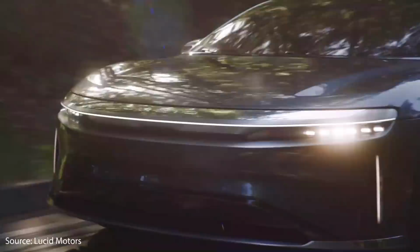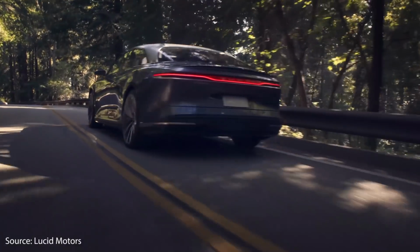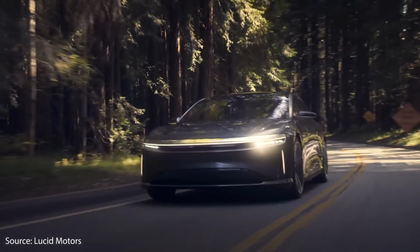Lucid Motors' all-electric performance sedan, the Lucid Air, outperforms Tesla on many important metrics, but it's okay.